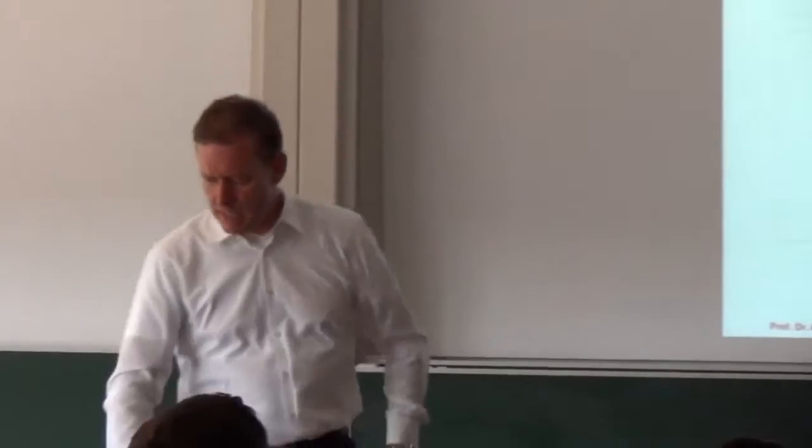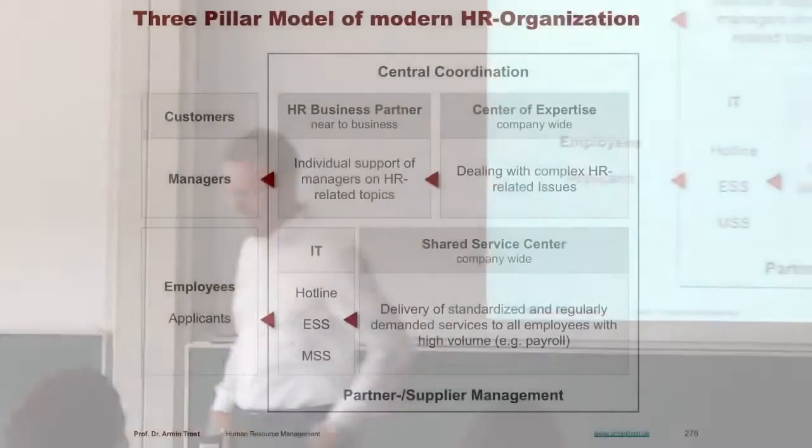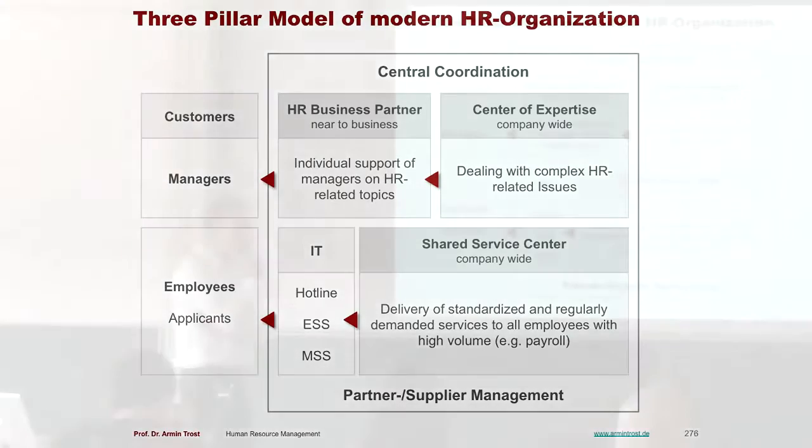Okay. So, to add one thing, we have a fourth role sometimes. And the fourth role is you work with partners, suppliers. You outsource something. So beyond the HR business partner, center of expertise, and the shared service center, you might also have external partners you work with: agencies, executive search companies, companies that take care of payroll, things like this. Okay. Now, is that clear, or are there any questions around this?